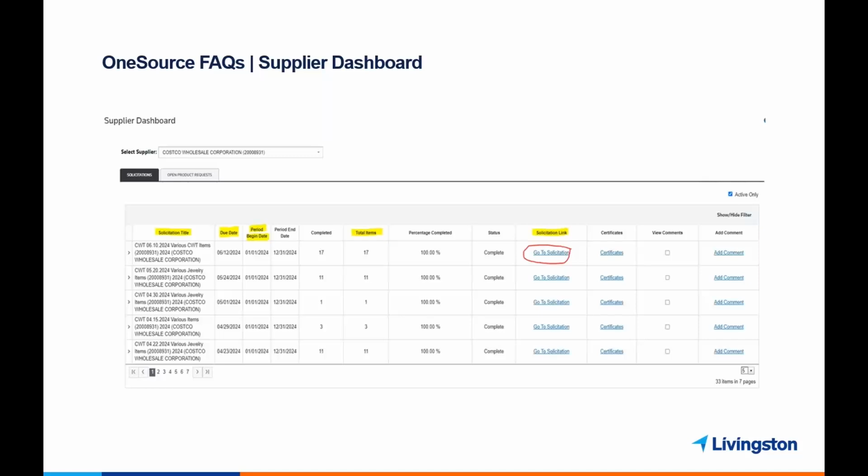So if it shows the period begin date as January 1st, 2024, that's telling you it's a solicitation request for the 2024 USMCA blanket period. Obviously, if it said January 1st, 2025, which most should say that now, that is telling you that it's being requested for the 2025 blanket period, so this coming up year. It also tells you the amount of items on your solicitation, and it tells you the percentage that you've completed and the status. So it'll say completed or not completed. And then you just have to go to solicitation, and it'll open up the portal that you need to fill out to create your USMCA certificate. Next slide, please.